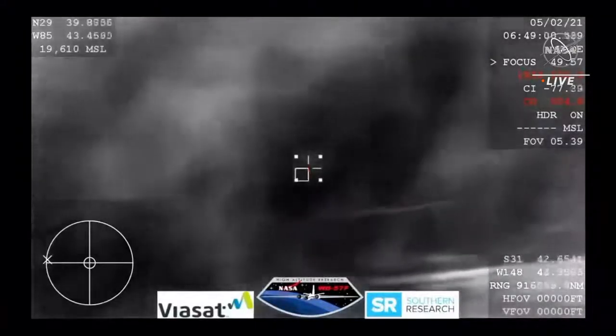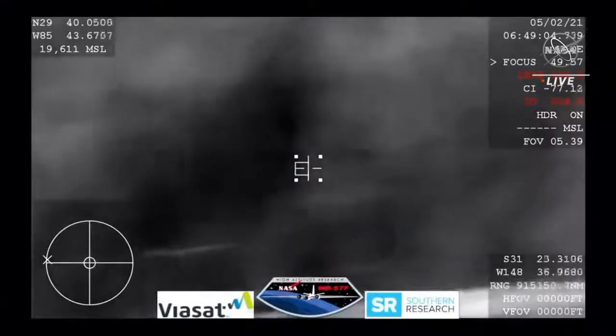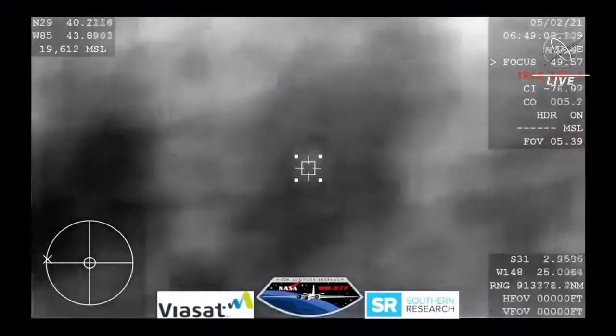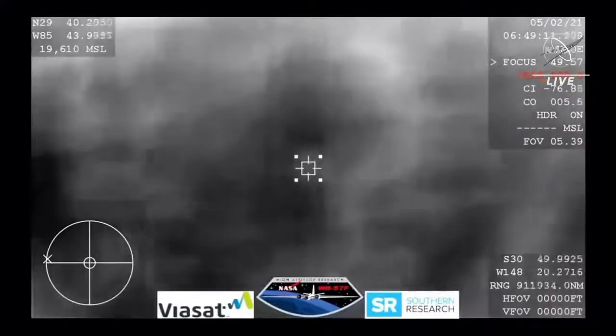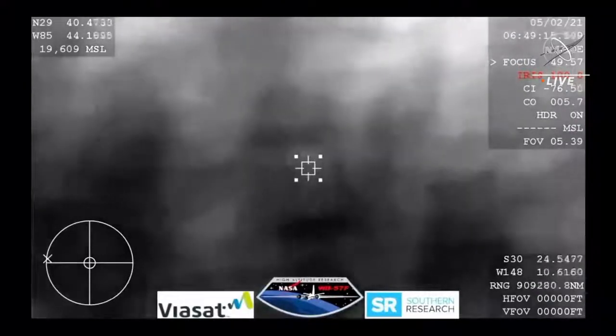So again, a lot of things are happening pretty rapidly here. In about 3 minutes, the first set of parachutes will deploy. They are drogue chutes. They are conical in nature, and their job is to stabilize and begin the initial deceleration of the vehicle, followed very shortly after by the main parachutes. There are four of them. Dragon, SpaceX, comm check.